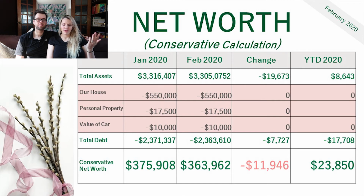So here in February, we've got 3.3 million of total assets. We subtract our $550,000 house, our $17,500 of personal property, the $10,000 value of our car, and then on top of that, subtract our total debt, which is 2.3 million, and we get a conservative net worth of $363,962. So that's a change of about $12,000 down from the previous month. Again, a lot driven by the market and just by having some additional expenses. But for the year, we're up about $25,000 in our conservative net worth.